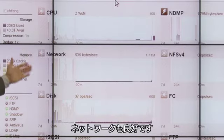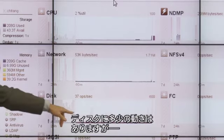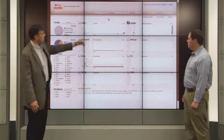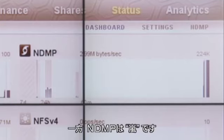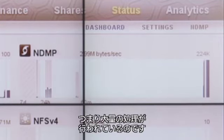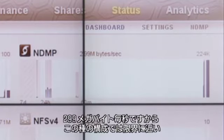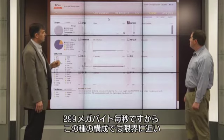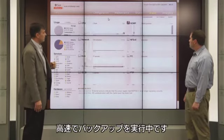Our network is doing fine. Disk, we have a little bit of stuff going on, as you can see by this graph here, but it's still a sunny day here. Look at our NDMP. We're at a hurricane right now, which means that we're doing a tremendous amount of throughput right now. It looks like 299 megabytes per second, which is about theoretical maximum for this kind of configuration. Our backups are going very, very quickly right now.